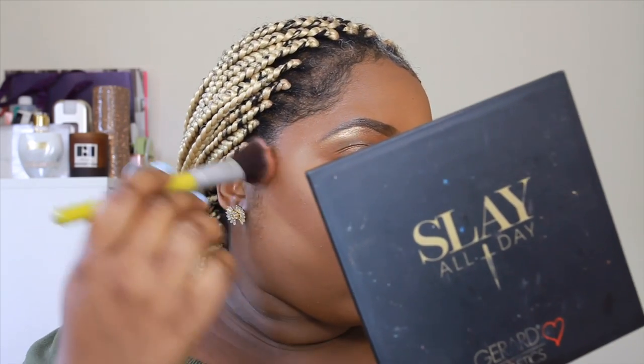Now I bought this when I heard that the shade had expanded and I'm absolutely chuffed that I did. I've been using it quite a lot off camera and it's such a beautiful color, but trust me guys, a little goes a long way, especially in this shade, and this is the shade Toasted. So I just take a little bit on my brush, like literally just a little bit, and I just tap. It's so pigmented but it's so beautiful.